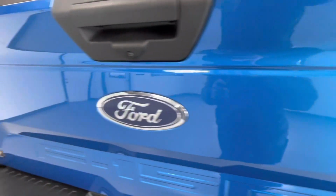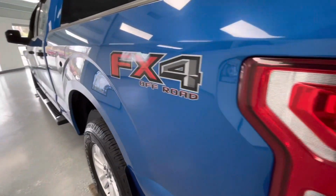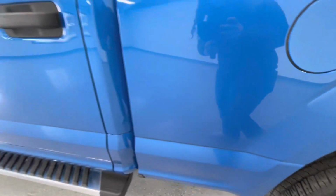Here on the tailgate, you will have several chips. You will have several chips here on the driver's side of the bed. Here on the rear driver's side door, you will have several chips, as well as several scratches. Here on the front driver's side door, you will also have a couple scratches, as well as a few chips.